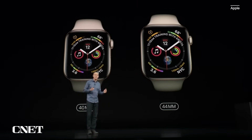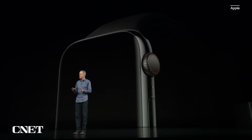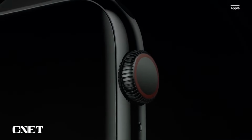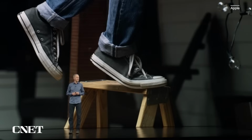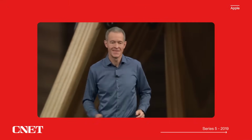Series 4 is thinner, so there's actually less total volume than in Series 3. The digital crown's been completely re-engineered, and it now includes haptic feedback, giving you a more responsive and mechanical feel. Well, now, Apple Watch Series 4 can detect a fall.